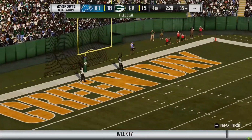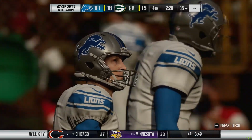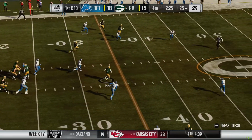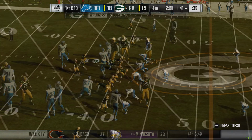Prater's kick is on the money. It's good. And they have taken the lead here in the fourth quarter. This outlet puts on sweatpants or a wrap over his leg to keep it warm. He might need a massage from the trainer right now from all the work he's getting. And Davis has it over the middle.